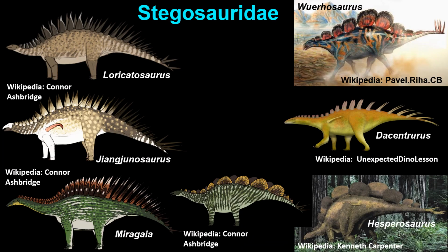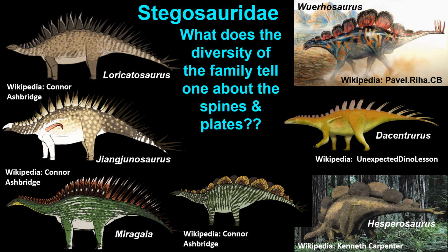So going back to Stegosauridae, here's variation among the family. What does the diversity of the family tell one about the spines and plates? Need more data, more research, and in what habitat did each live? And that could take a long time to figure out. We need a lot more data.